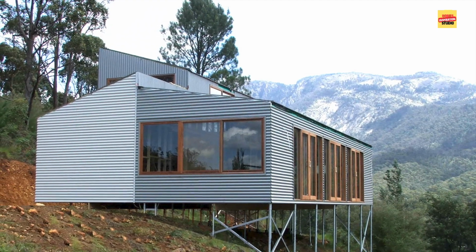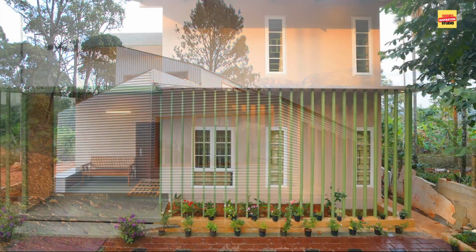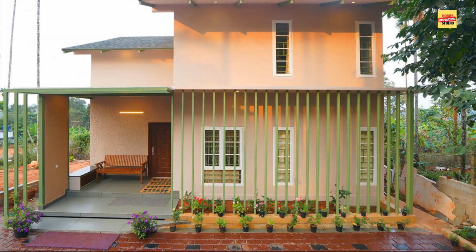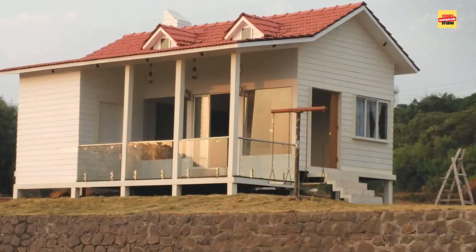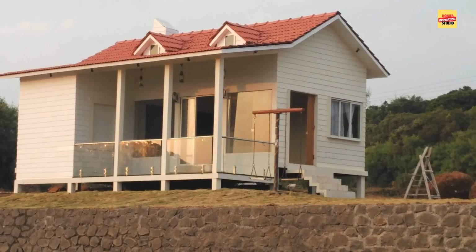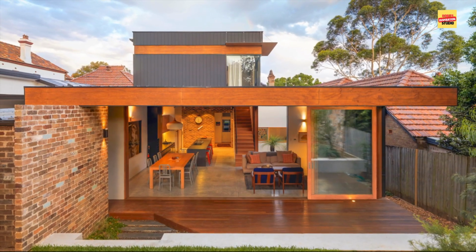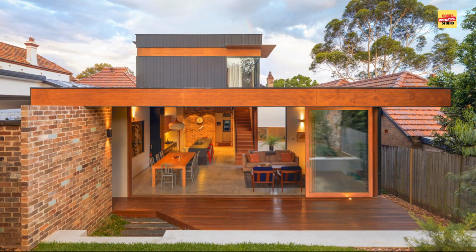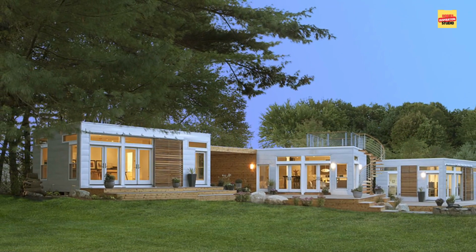When designing a prefab house, it's crucial to consider transportation logistics and site accessibility, as the prefabricated components will need to be delivered and maneuvered into place. Understanding the specific capabilities and limitations of the chosen prefab manufacturer is also essential for a smooth design process. Pay close attention to the connection details between modules or panels to ensure structural integrity and weatherproofing.